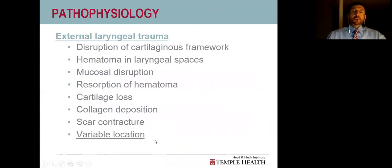So let's just talk a little bit about the pathophysiology. So for external laryngeal, because it varies depending on the etiology.